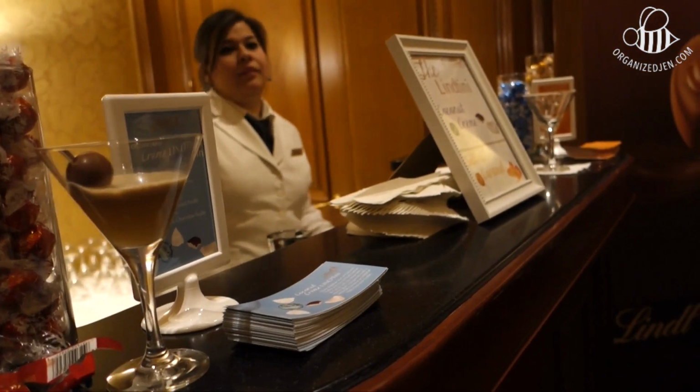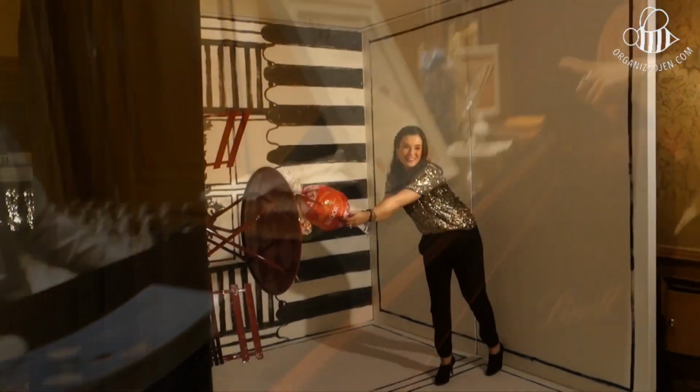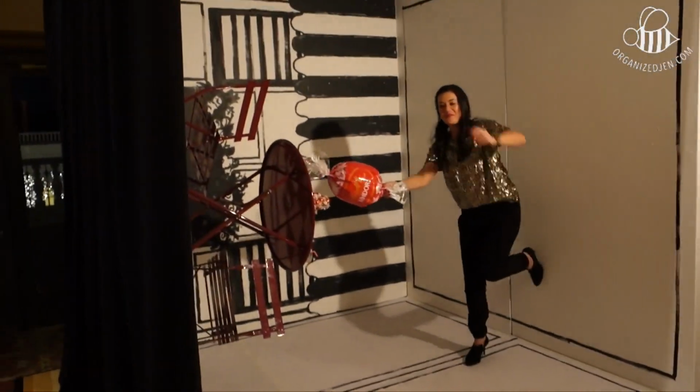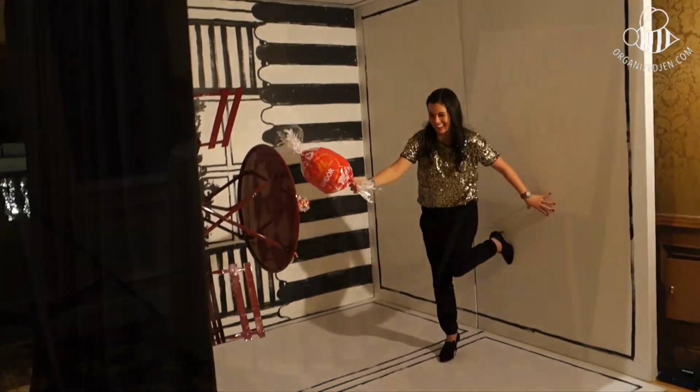Which one did you get? The coconut or the salted? Good choice. Photo booth with the. Oh, I'm sorry. You can go on ahead. Totally fine. They have a photo booth with the people on the side of the room.